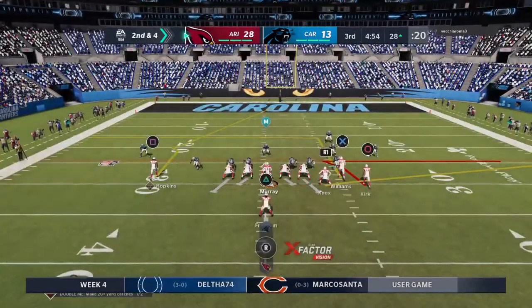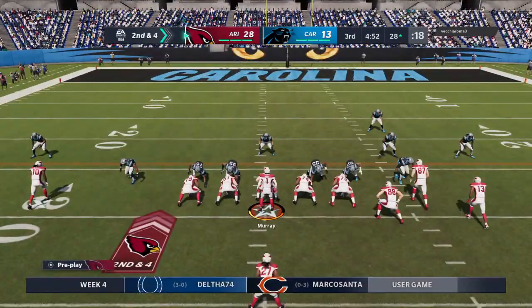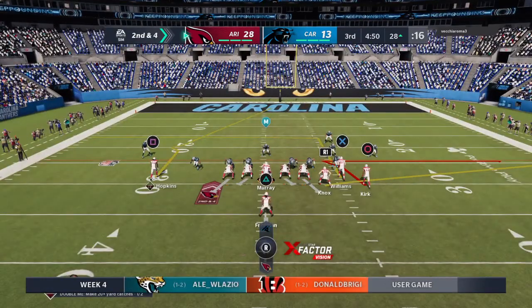The last run got 6, now 2nd and 4. Right there, 54, right there, 54.